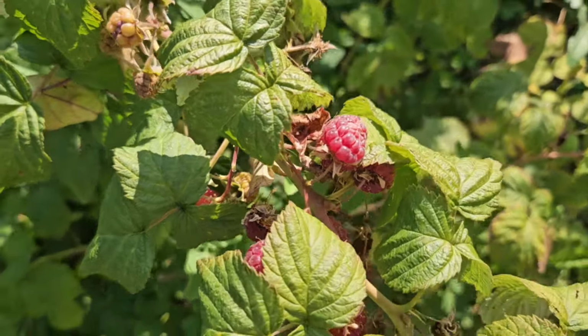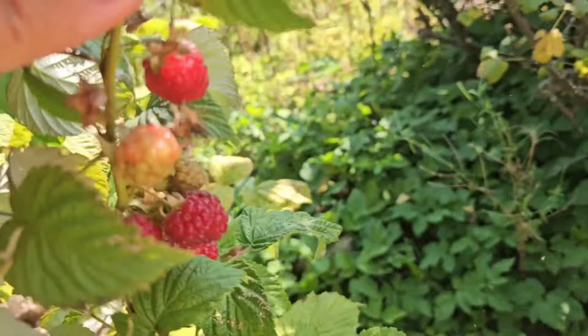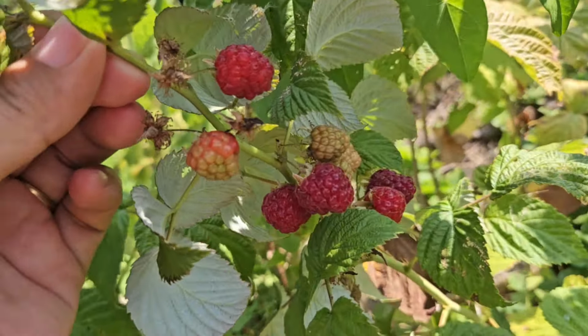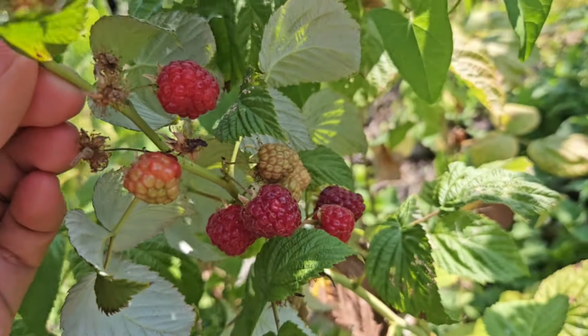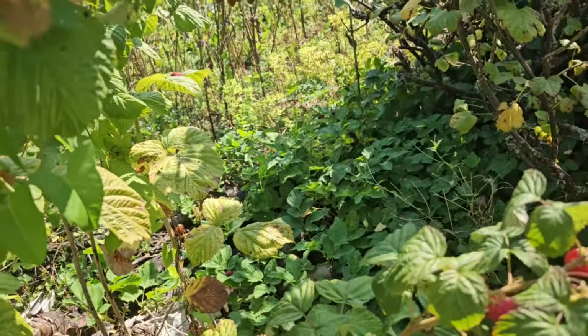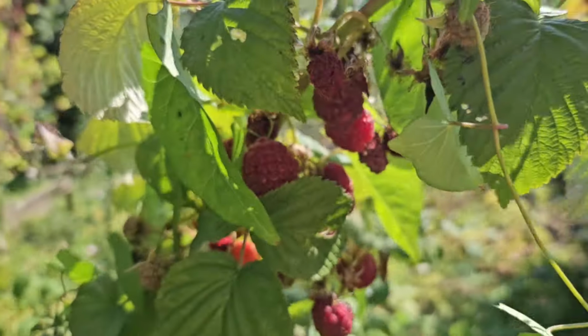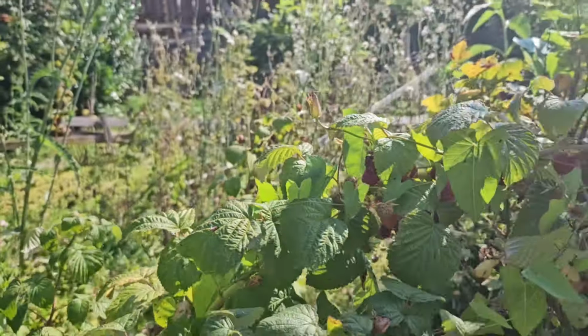And these are the raspberries. See, they are just getting ripe. Look at this, so nice. And they are very very sweet because it's warm now, so it's very very sweet. And even in winter time when it's very cold, they still bear, but in winter time they are not as sweet as it is now. So look at this.